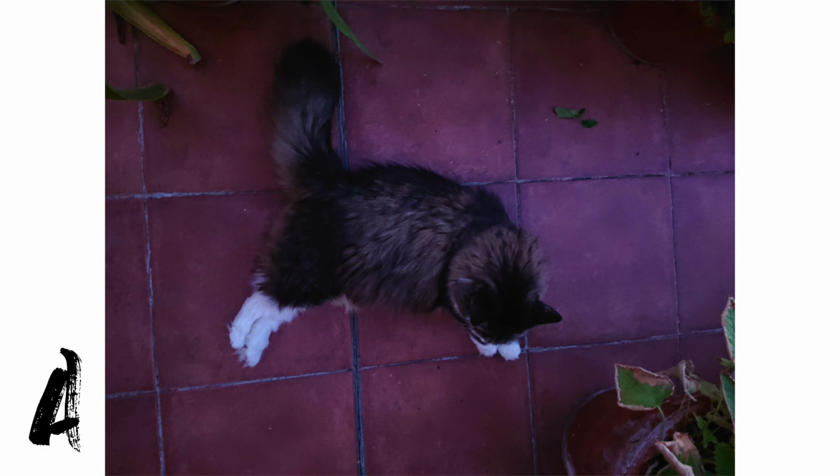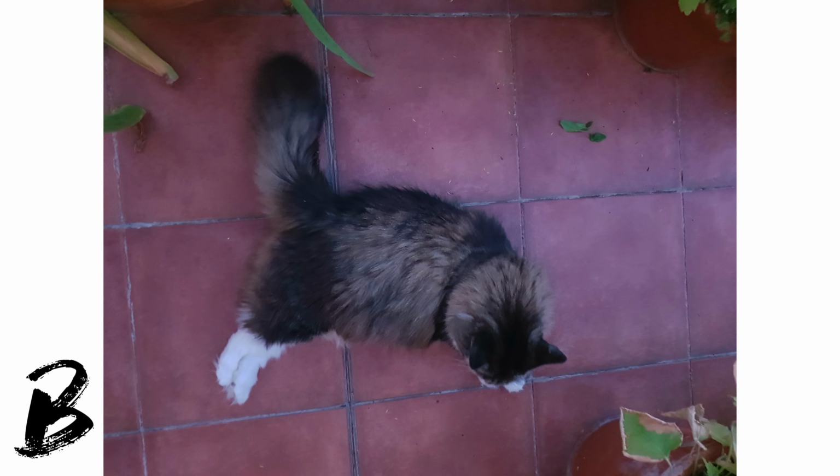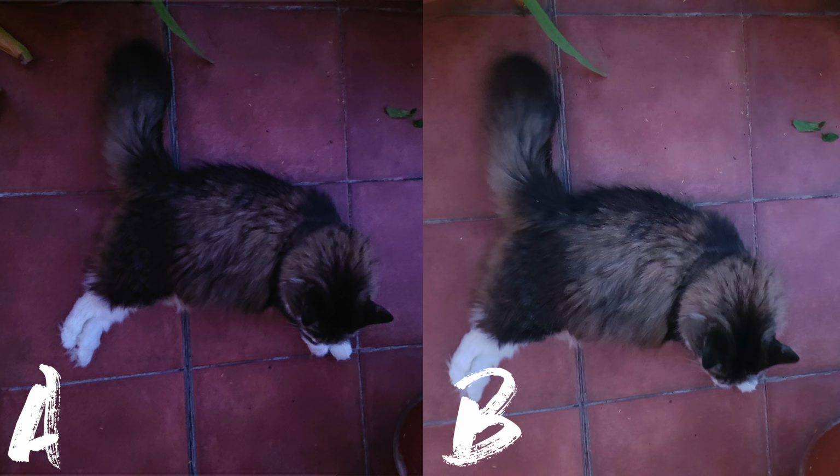Lastly, this is an extreme low light test. This is a very hard situation for any camera. In this image, have a look at the brightness, as well as the tint again. Also have a look at the processing.